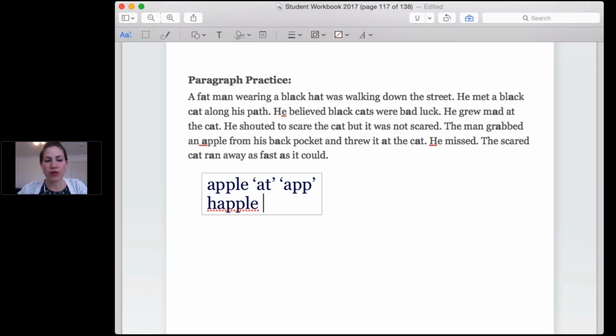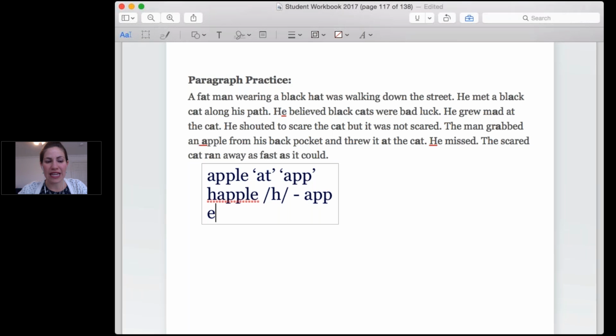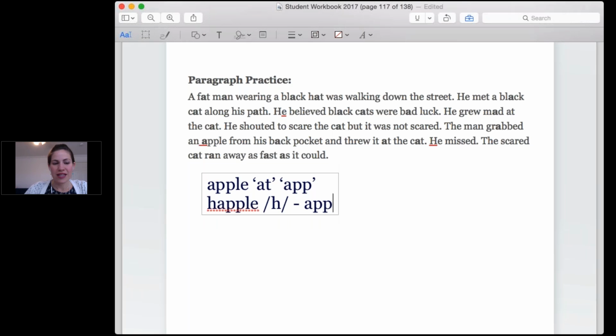Happle. So I'm hearing more of an H sound, and we don't want that H sound. We want it to start with apple. And what you're saying is you're thinking more of an E, like apple, or? Yes, E. Something like E. I always thought that it was apple. Okay. With a he. With a he? Okay, so no he at the beginning of that one. So just apple. Yeah, just an apple.